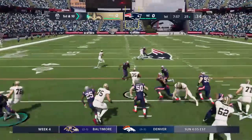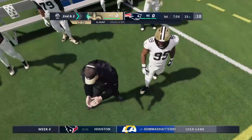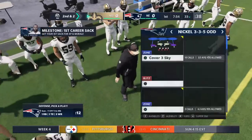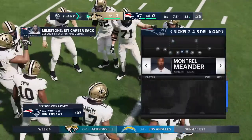They'll run for the first time with Kareem Hunt. This will be stopped about 2 yards shy of the marker. 8-yard gain, 2nd and 2. That's a really nice job by them picking up the run blitz and detecting it and blocking it and turning it into a nice run.